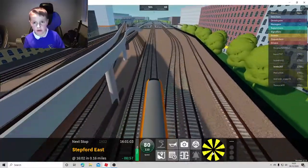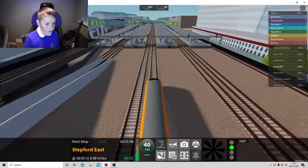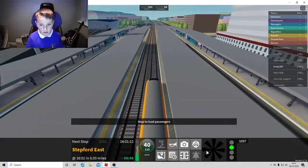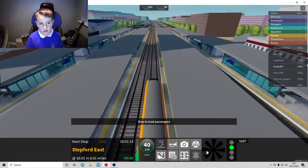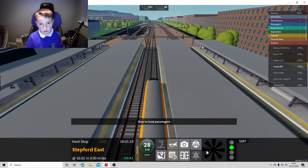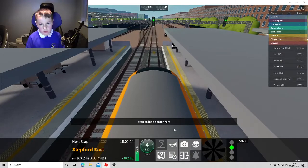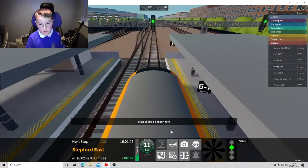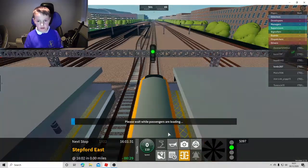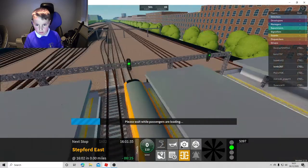We will shortly be arriving at Stepford East. Airport Terminal 2. Calling at Ellesmere Junction, Morganstown, Stepford Airport Central, Airport Terminal 1, and Airport Terminal 2. This train has five coaches. First class is located at the front of this train. This is Stepford East.